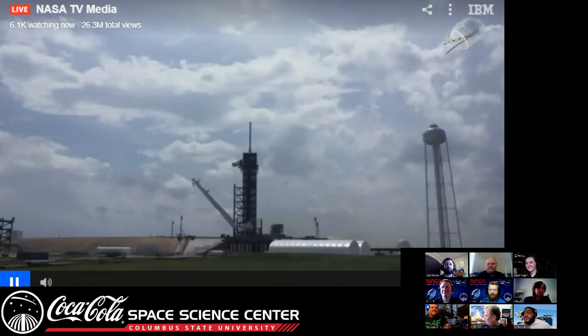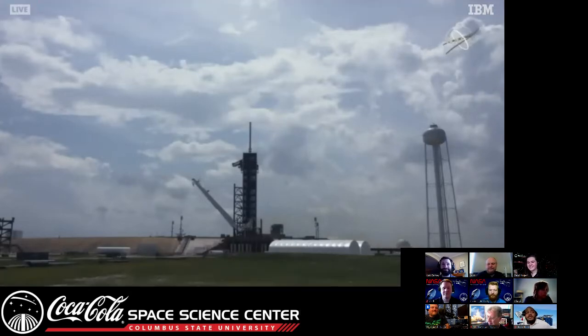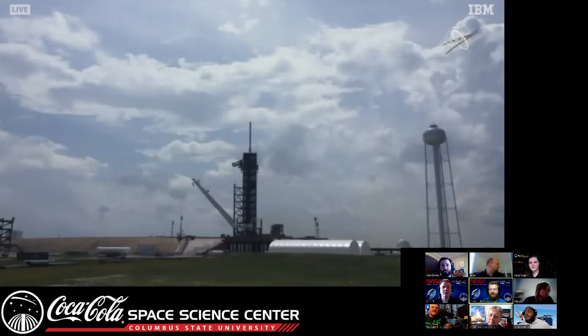I see that our feed is staying with the launch tower. That's so cool. Okay, so we just have separated the stage. It's confirmed.